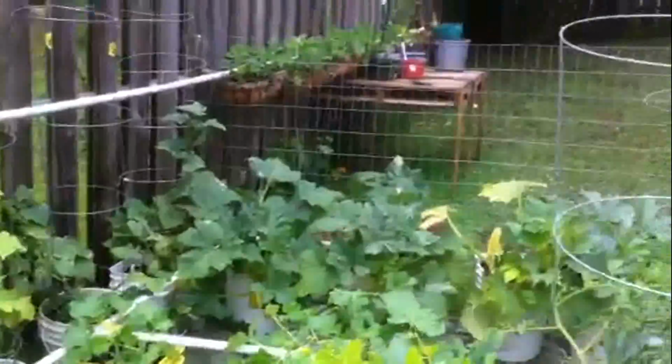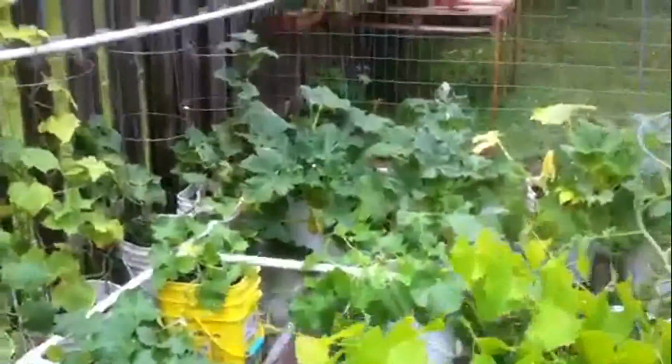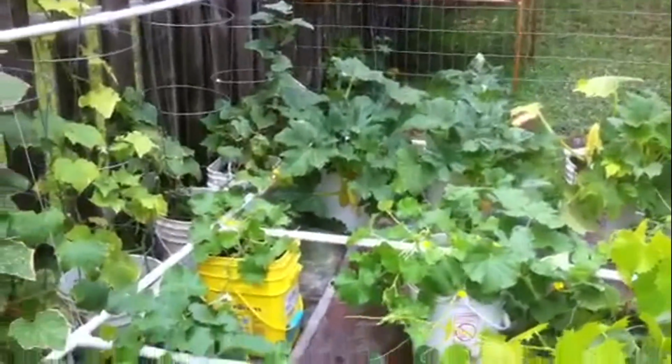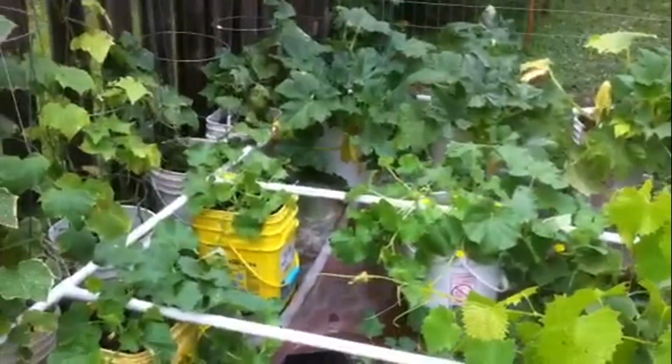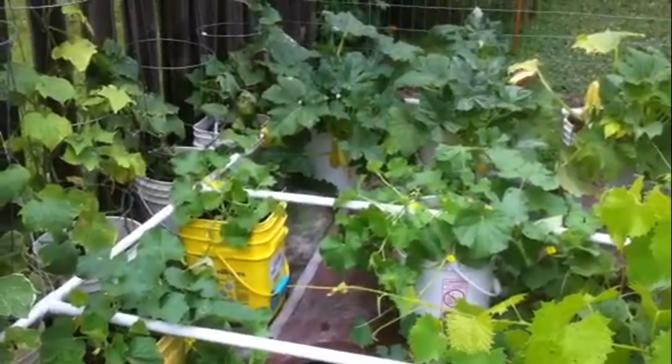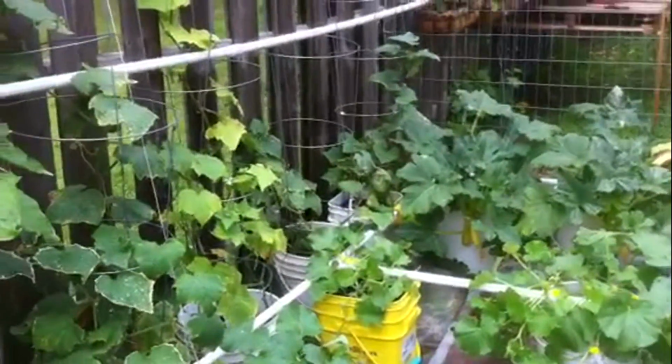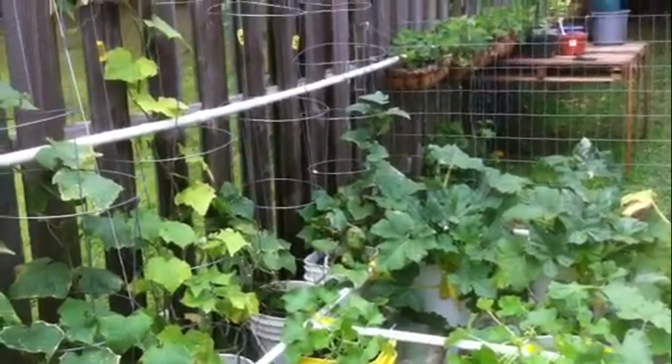That's about it for the update. The cantaloupe are really taking off back there. I'm hoping to get some of those here pretty soon. I owe Claire from Claire's Allotment some of the seeds once we start producing. But I did want to show you something else.